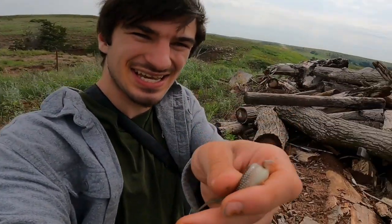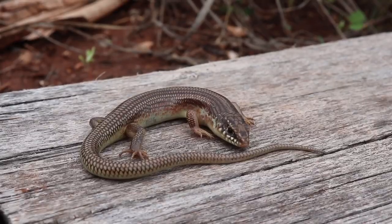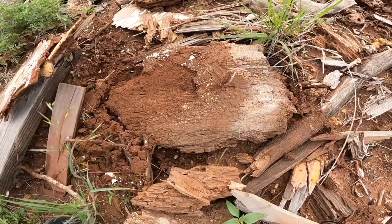So this is actually a really cool little lizard. Oop, okay, let's not break your tail off. This is a Great Plains skink. And he was just hanging out right up under this.